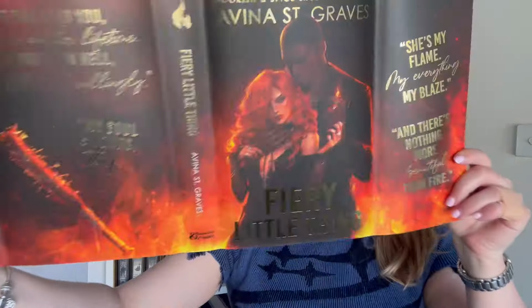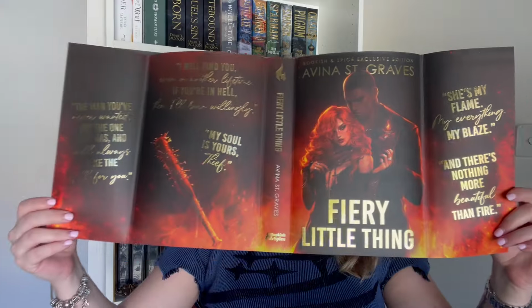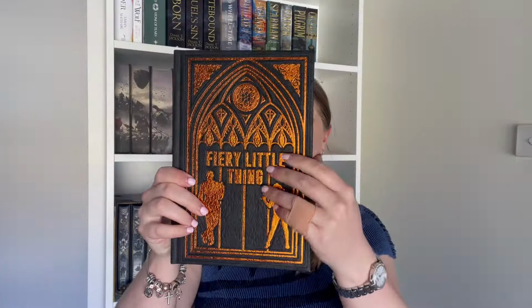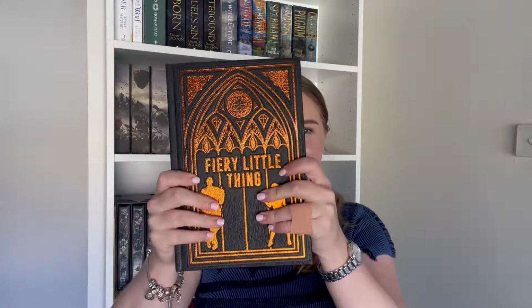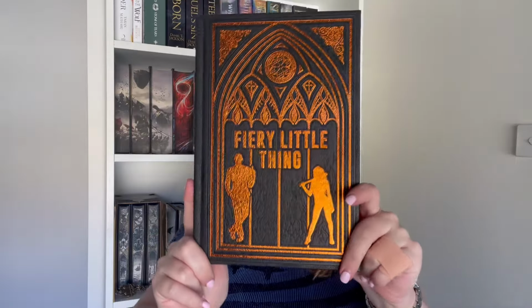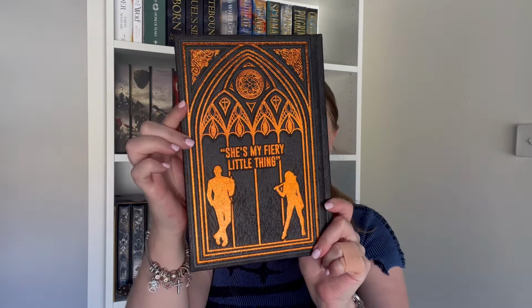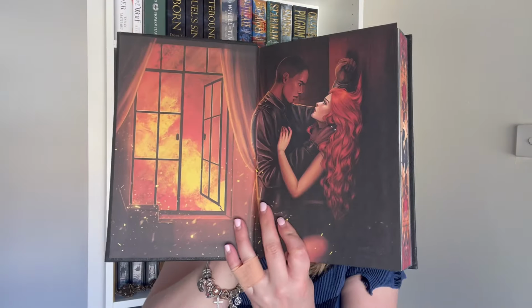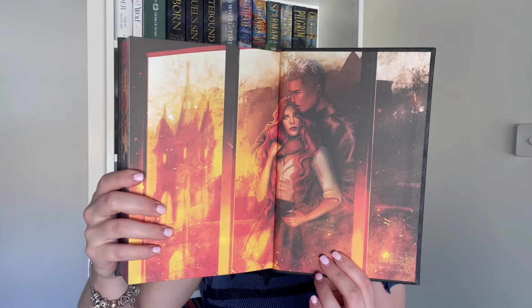Okay, this one's really cool. The reverse dust jacket. I really like the character art. I really like this naked hardback. It is like an interesting material. It kind of feels like leather on a handbag almost. That's what it feels like, and it's really cool. Very lightweight as well, which is nice. Very cool. And then yes, I love this character art on the inside. I think it's so pretty. This one as well, gorgeous.